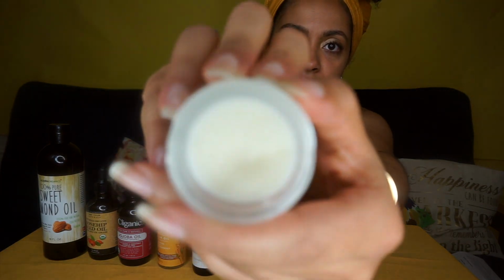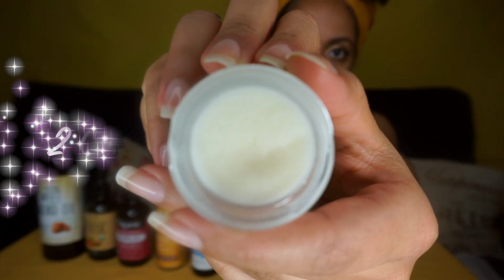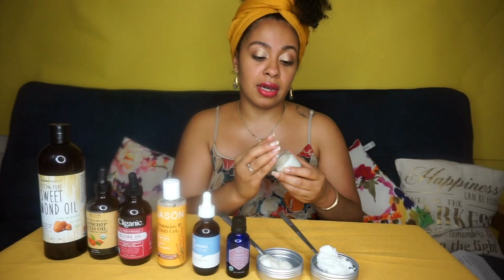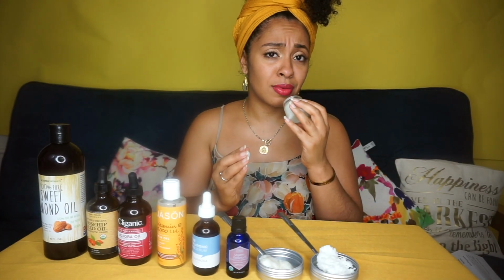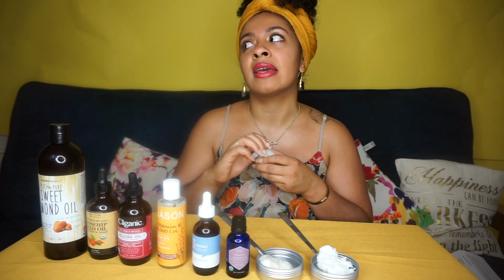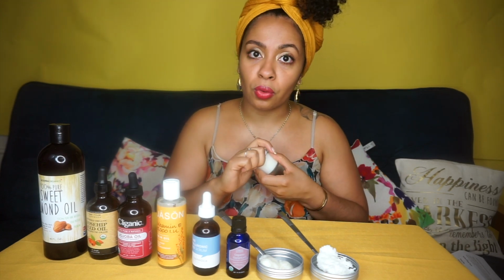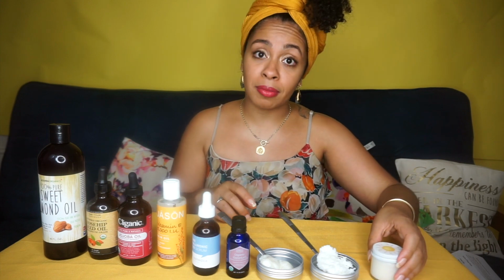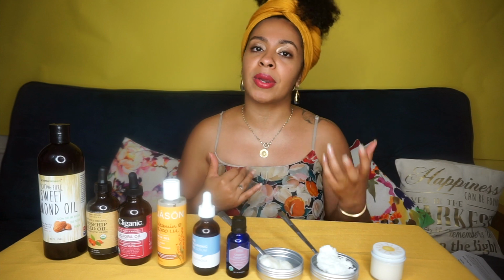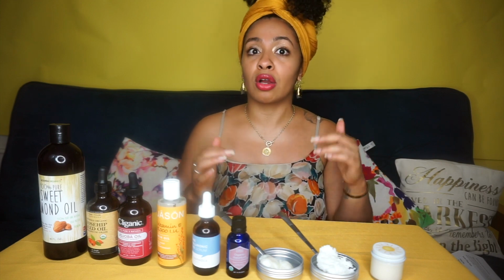It's a little hard to view on the camera, but that is a good view of it. It's actually amazing, you guys. It smells so freaking good. Honestly, it's soothing because the scent of the essential oils makes it really calming, especially when you want to go to bed at night. You want scents like lavender and geranium to soothe you and calm you.